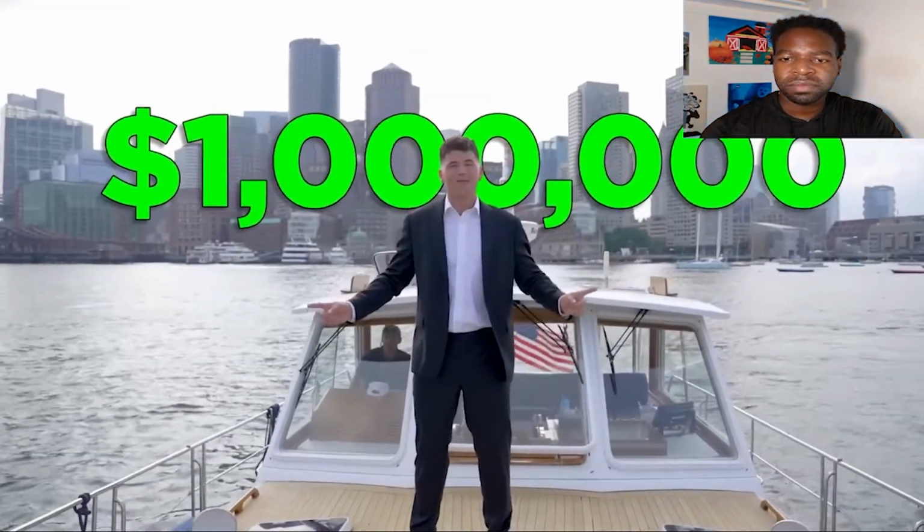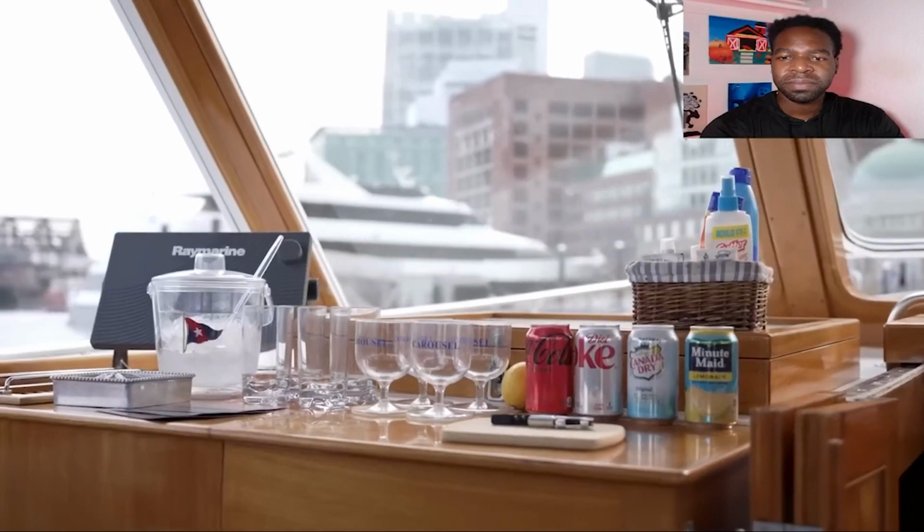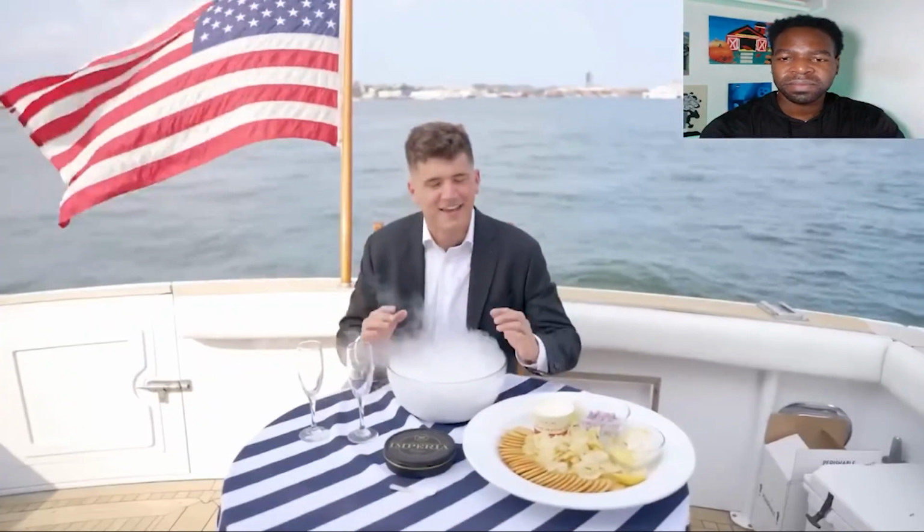I'm on a $1 million boat where I'm about to eat some caviar. This boat features a beautiful sun deck, a full bar, and a luxurious dining area. They even let Manny drive. Let's let the caviar cruise come in.